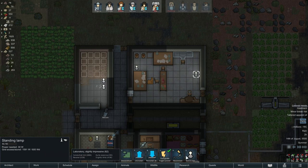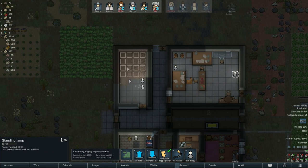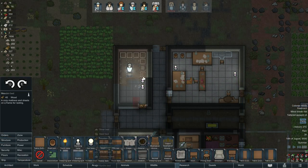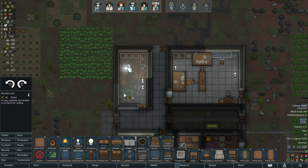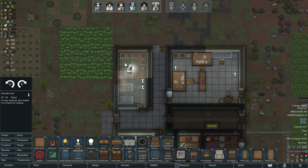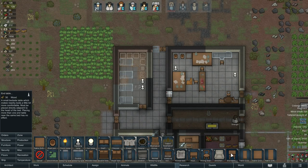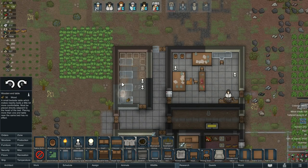Meanwhile, we'll just queue up a light we built out here, the one we took in the first place. This is a hospital, so we can put in beds in here and things. So let's queue those up as well. Let's queue up some beds. So we're going to put one there, one there, one there. One there as well.